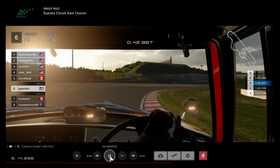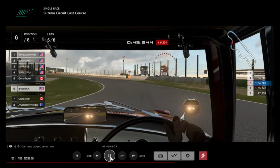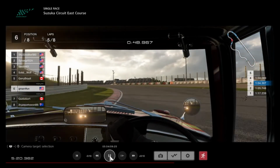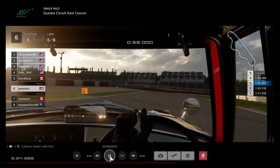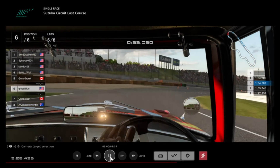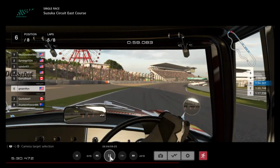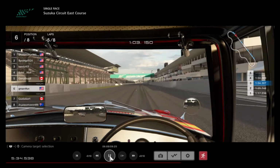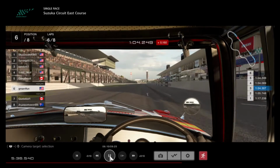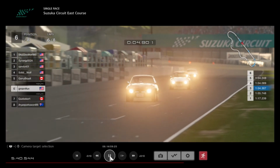This is the hardest of the curves, in my opinion. A little bit downhill as you come out of it. Want to get on the power early, but can't have it off. Herb finishes lap 5 of 8. So he's going to keep Luke behind him. Got 104, 249.